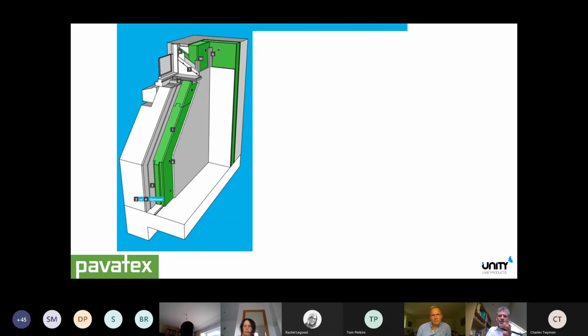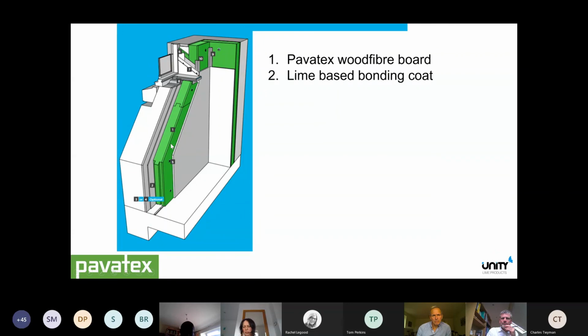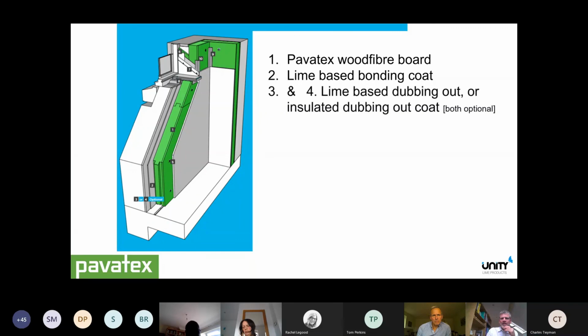And typical build-ups. So this would be how you would apply this particular system. We've got the wood fibre board, which is the green stuff. We bonded it, so we stuck it to the wall with a lime-based product. So this is this whole quest for no gaps. The benefit of lime-based products as well is they're highly alkaline. Mold doesn't like alkaline, so that's another way of helping to prevent any negative situation.